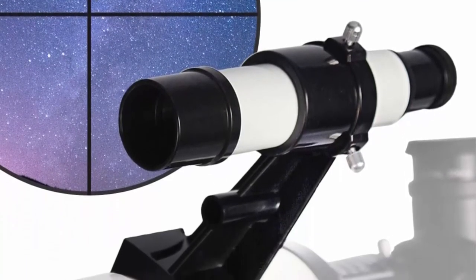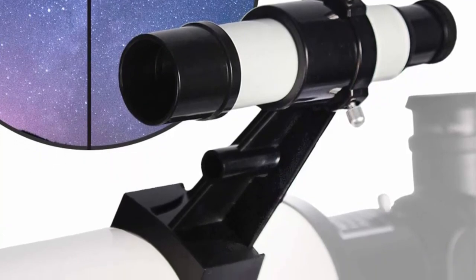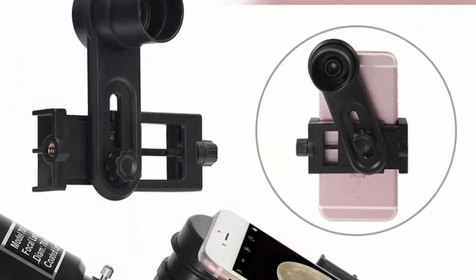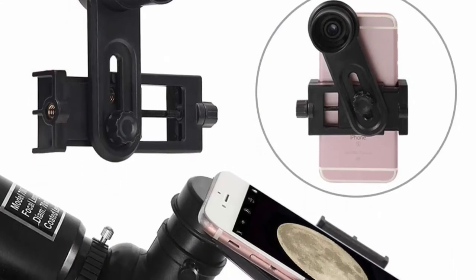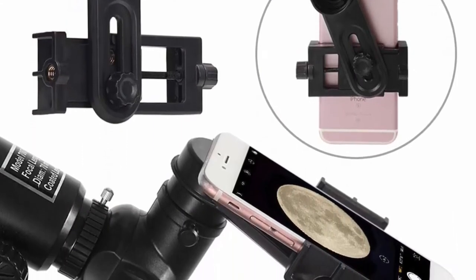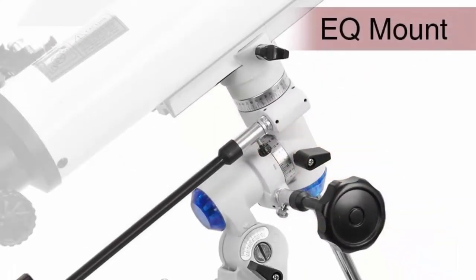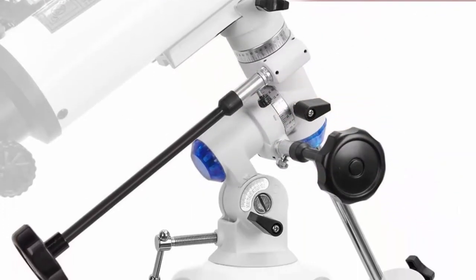Perfect optical quality, the 70mm aperture and 700mm focal length telescope has 10mm and 20mm Plossl eyepieces. The magnification is 70x and 35x. Plossl eyepieces have better optical performance than K and H eyepieces. They effectively reduce chromatic aberration and halo.